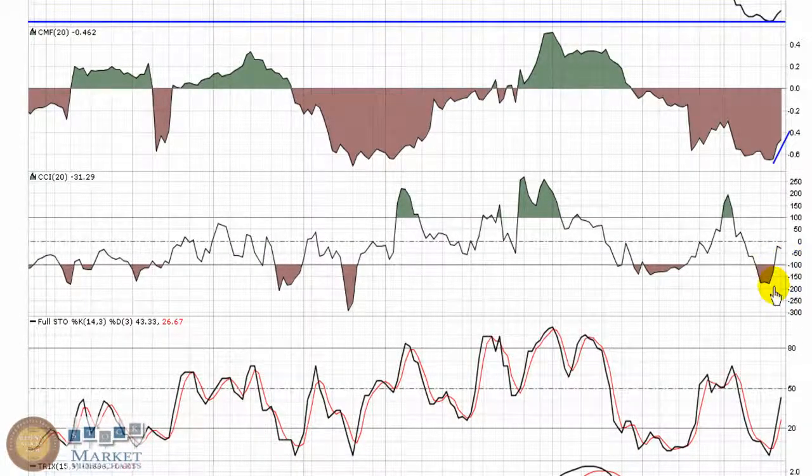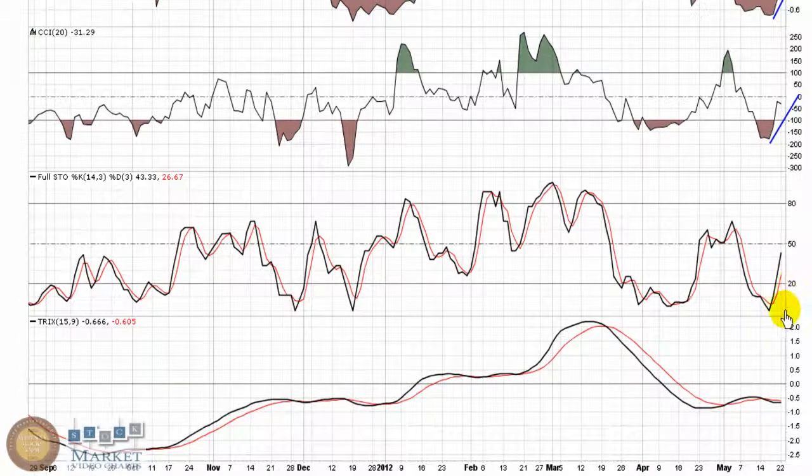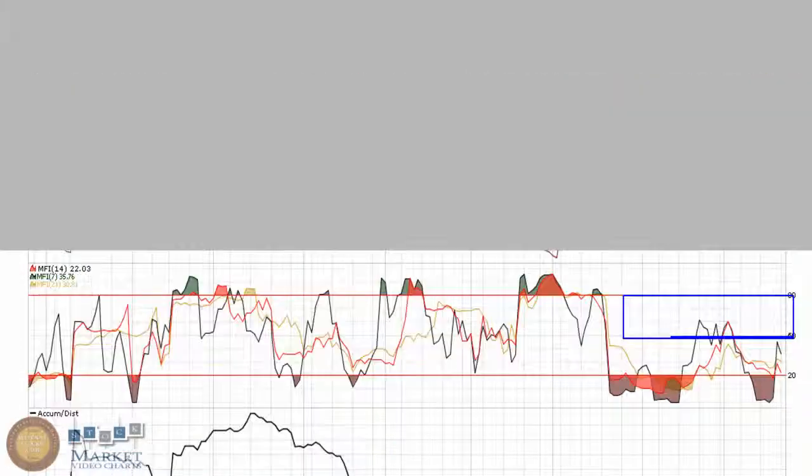CCI is now passed back through negative 100. All that I'll be looking for there is an upward trend to continue. I don't want to see it break back down through negative 100. Full Stochastic says some momentum is coming into the play. And the TRIX is giving hints of an overall trend reversal as well.